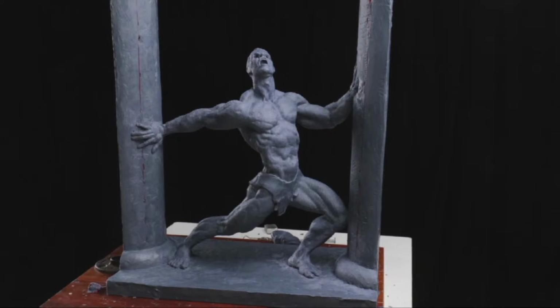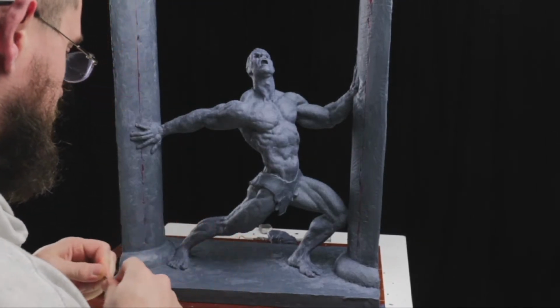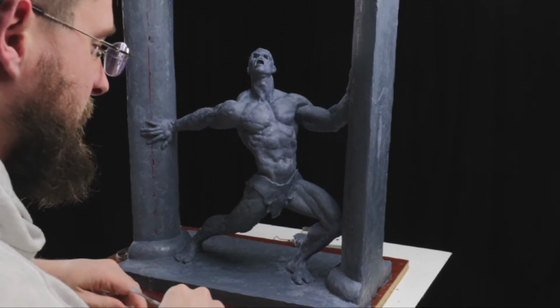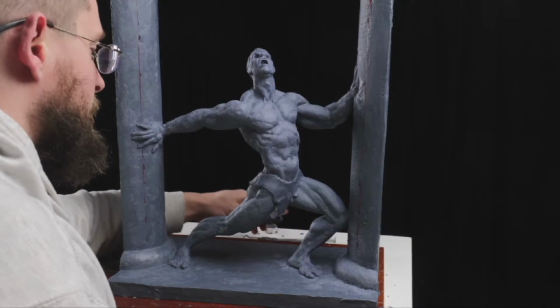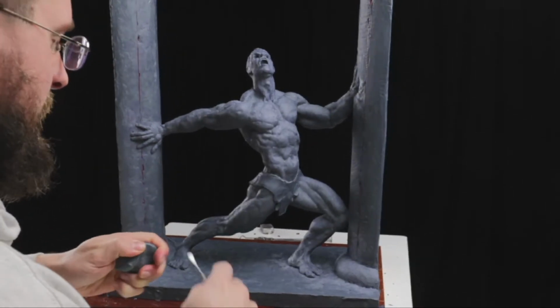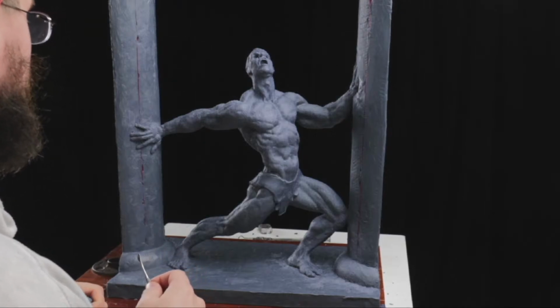Today is February 18th, 2025, and in this live stream I'm just going to be finishing or working on finishing up this sculpture, getting it ready to take some final pictures of.